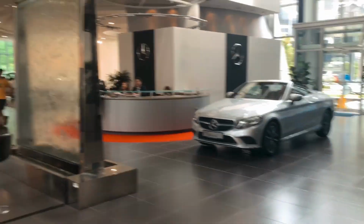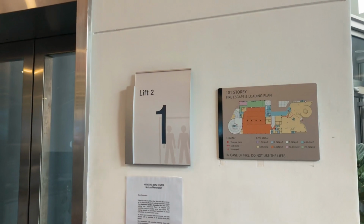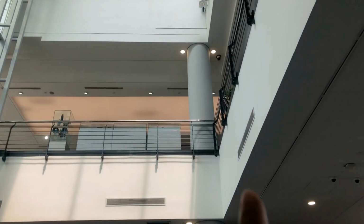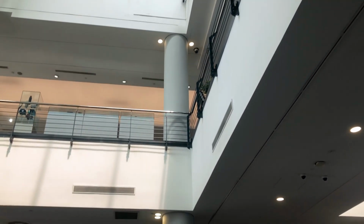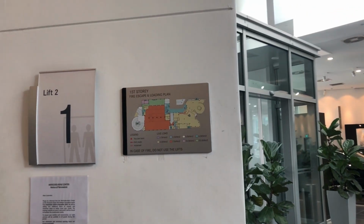So we finally arrived at Mercedes-Benz Singapore Cycle and Carriage. We are at level 1 where the reception is, and some cars. I'll just flip the camera around. There's a Cabrio and a couple of C-Classes over there. But this is not the level that we're going to. We're actually going to level 3 where the AMG performance section is and where the car is. I've just gotten out of the lift and into level 3, and the car is actually right in front of me right now.